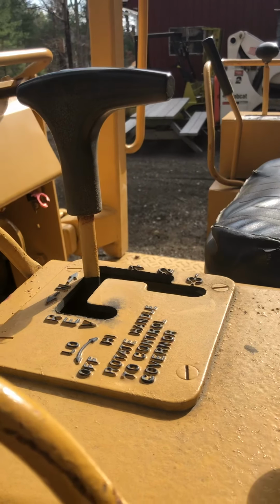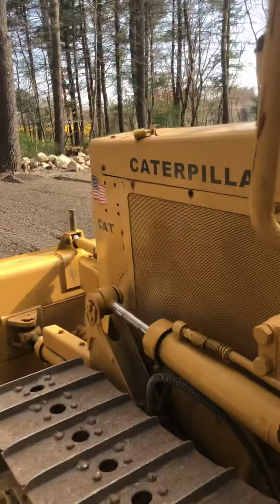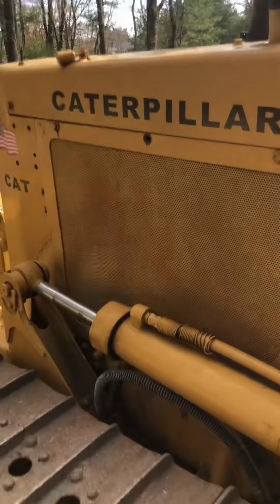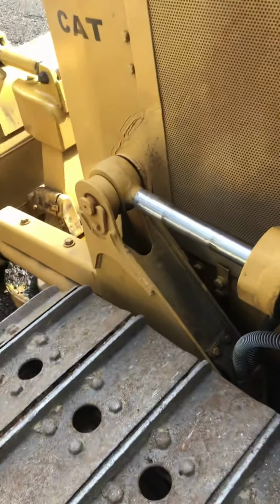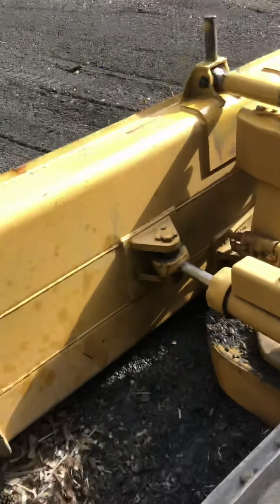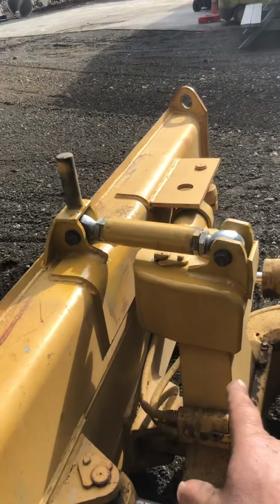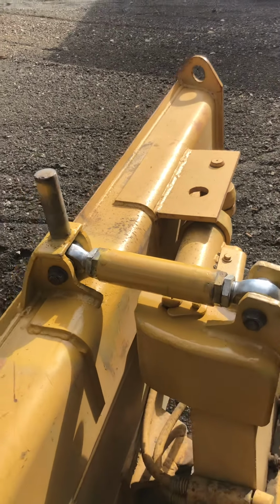So it gives you plenty of time to think about what you've done wrong while you're backing up to make your next pass. But I haven't really done much work to this machine other than replace some hydraulic lines that go down to the blade. Got a leaky piston there. But right here, this is something. So I got this machine back in August, and I've run it. I've put about 40 hours on it.